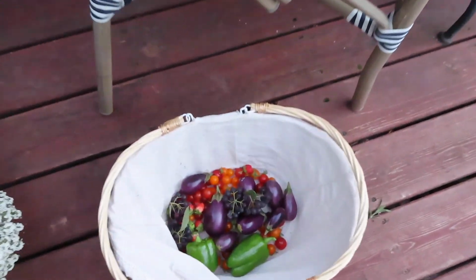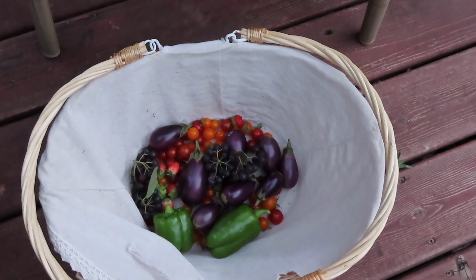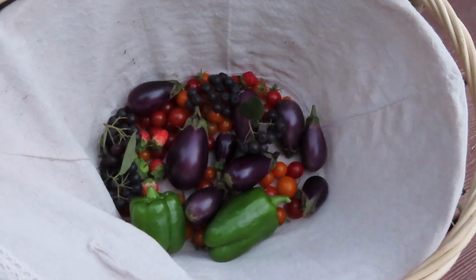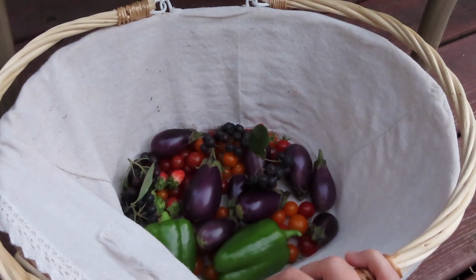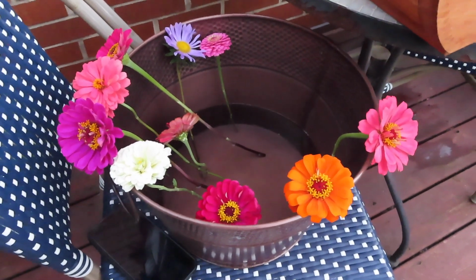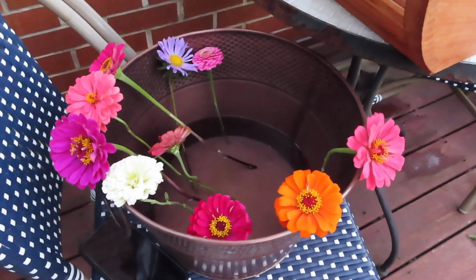So as far as vegetables, I was able to harvest, well, fruit and veg, because there's some strawberries and Aronia berries in here as well. I think that I'm pretty good on, so I can take these inside down to the kitchen. I've not nearly picked as many flowers as I wanted to, and I also am realizing I need a much better type of bucket to hold the flowers in.